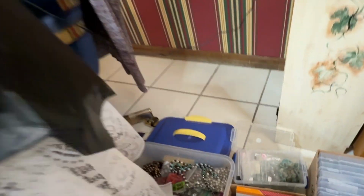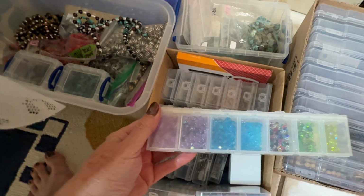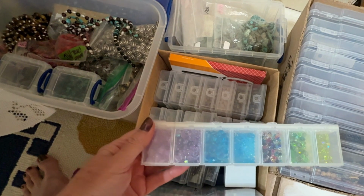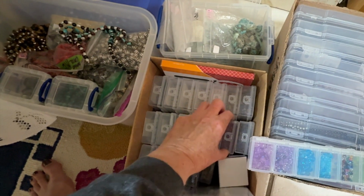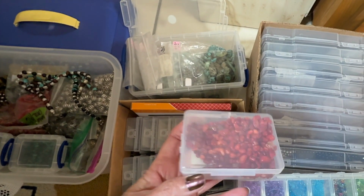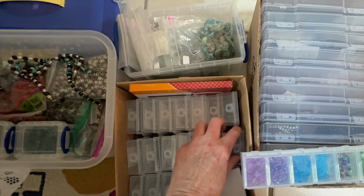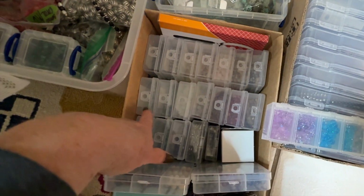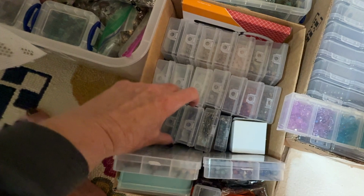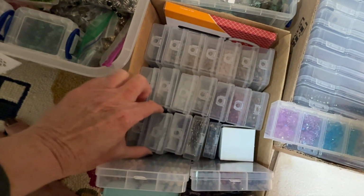And then over on this side, these are all my bead collections. So, gracious mercy, these are like Austrian crystal. I have some Swarovski crystals. These I absolutely love. Each container has its own gemstone, like that's all coral. This one is tiger eye. I won't go down and show you everything, but there's turquoise, there is lapis. There's so much, I can't remember what all I got.